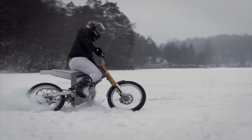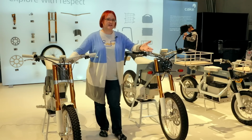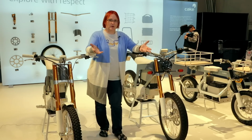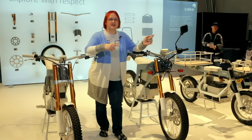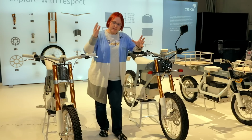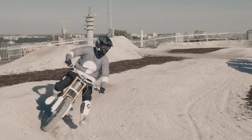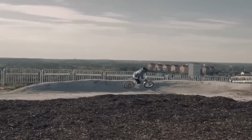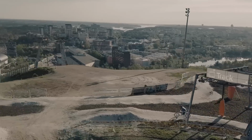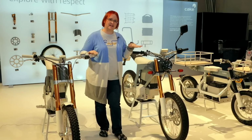This is geared slightly higher than the Calc And, although they have the same 11 kilowatt motor, which incidentally is found in the Plus over there as well. In terms of performance, that means with the higher gearing that this one is geared for acceleration. For off-road, it's going to have a lower top speed. This one is slightly lower geared than this one. This one is geared for speed rather than acceleration.